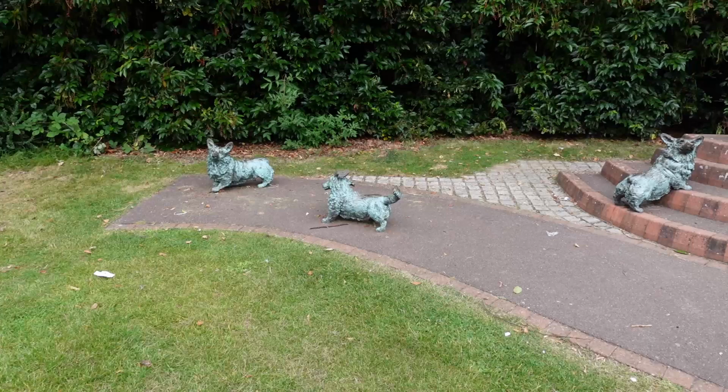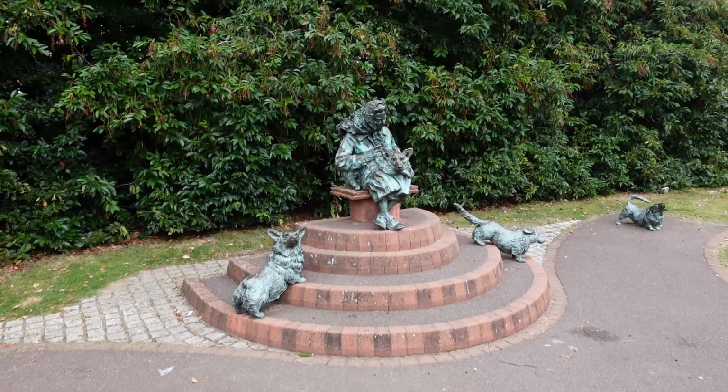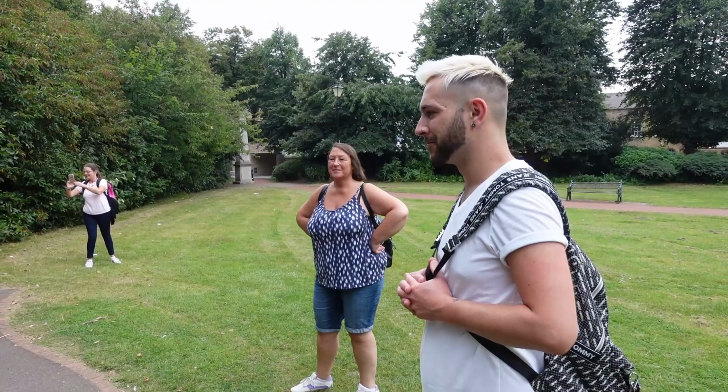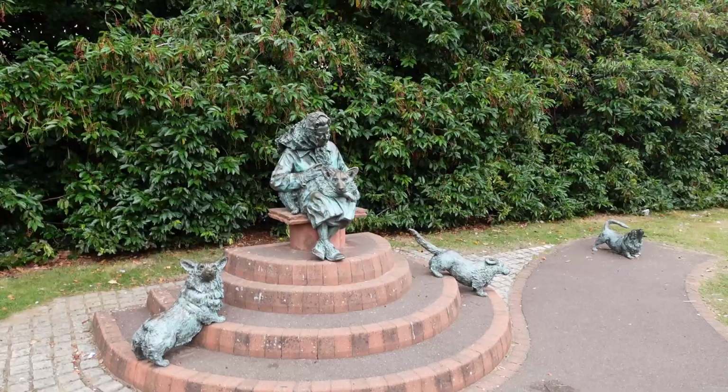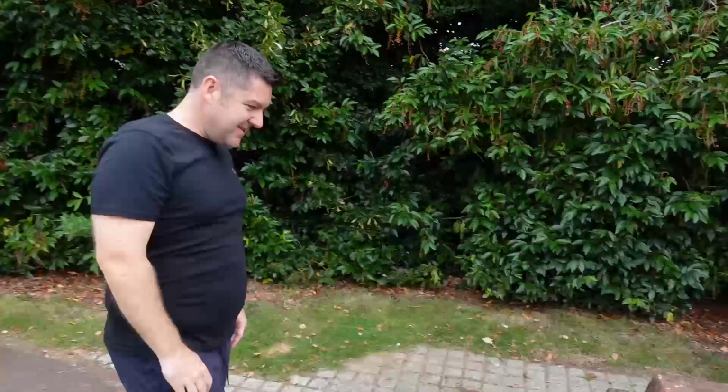Look at this, all the little corgis running around. There's the Queen sat there, she's got a corgi on her lap, all the other corgis playing over here. That's possibly one of the nicest statues I've ever seen of the Queen. I wasn't expecting it to be like that at all. I wasn't expecting the dogs either. I know, it's a nice casual statue, representing her as she actually lives rather than as an almighty powerful Queen.